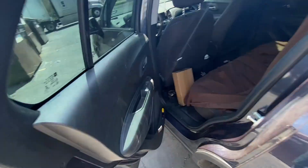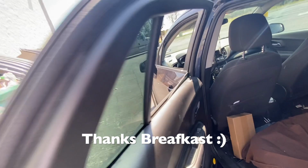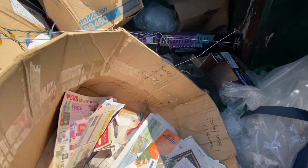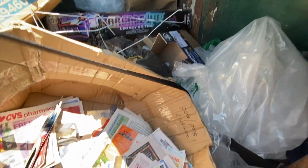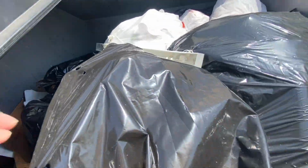And something I learned from another YouTuber is just to put your back window down. That way you can toss everything in there. Seems to be a whole bunch of trash in this one. Yeah, so just a whole bunch of trash. I don't see anything good. I don't know what that is. It's probably just trash.